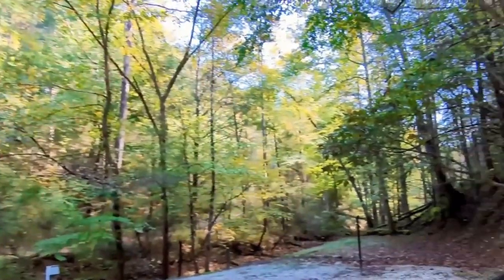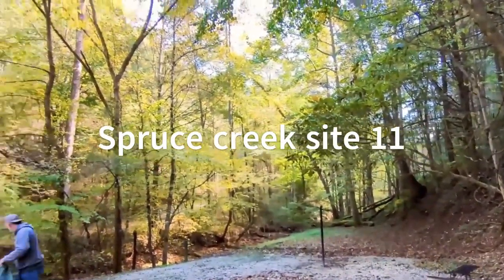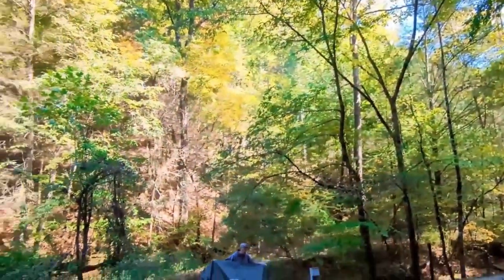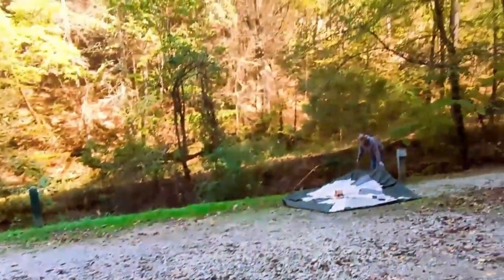So we got a pretty big campsite. It's kind of chilly. It's about 53. You can smell campfire in the air. Our dog's not real excited, I don't think. We just got him in a cage till we get settled.